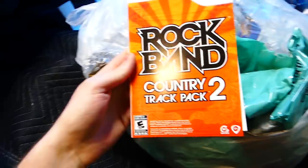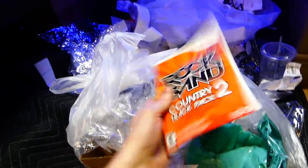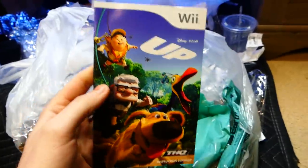Let's get it. I'm excited. I want to get to that thing right there. Let's rip it open. We have a Rock Band Country Track Pack 2 for the Wii. It is just a manual, or a sleeve actually. It's just a sleeve. It's worth keeping. Ooh, we have a manual for Up for the Wii. Okay, I'll keep that too. That's kind of cool.